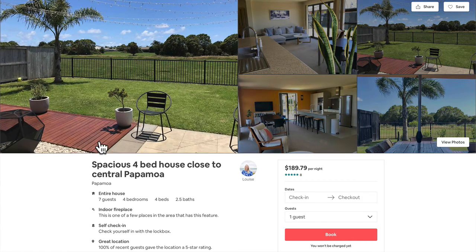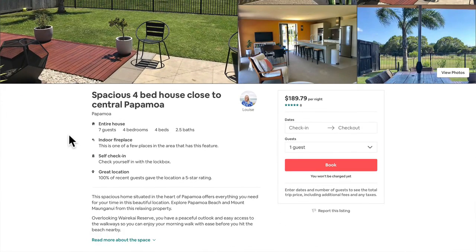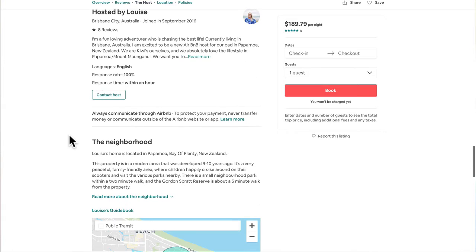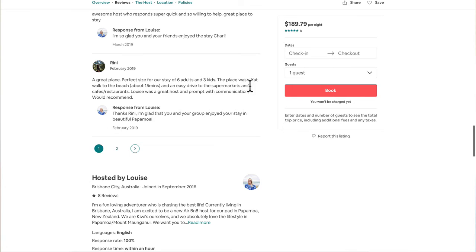Now let's go down and look at some other parts of the listing. So it looks like Louise has 8 awesome reviews, 5 stars. She responds to all the reviews, which is really good. And her response rate is great. The response time is also great. So this is all looking pretty good.